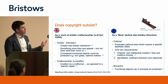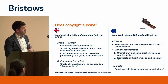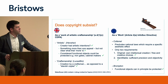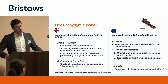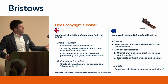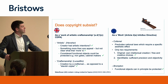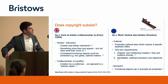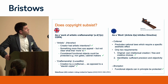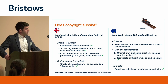What Cofemel says is that there are only two real requirements for copyright subsistence. The first is that the object is original, and that means that it reflects the author's intellectual creation. It shows that there have been some free and creative choices. And the second is that there's an expression of that creation, that you can identify the work with sufficient precision and clarity and objectivity, and that's to rule out taste and that kind of thing. So that is a very permissive, relatively low threshold for copyright subsistence.